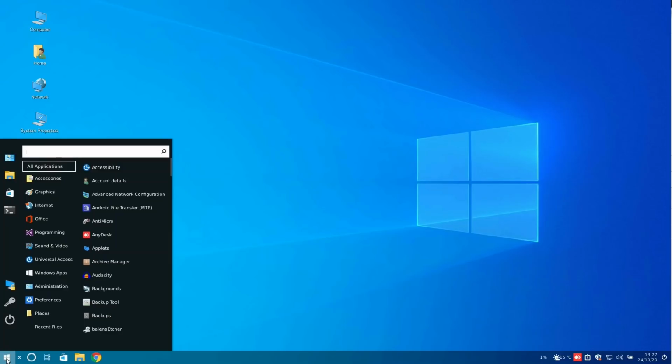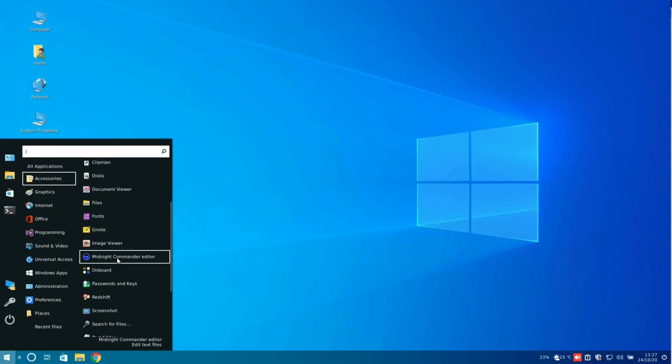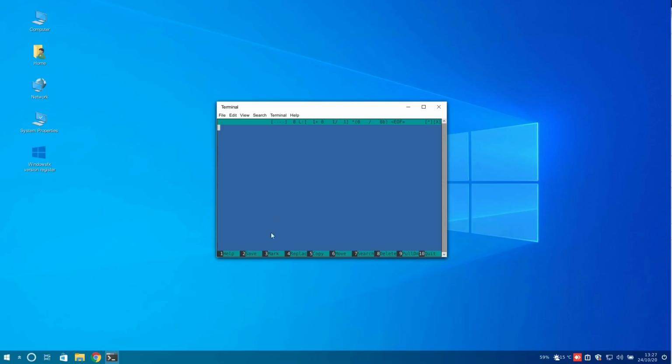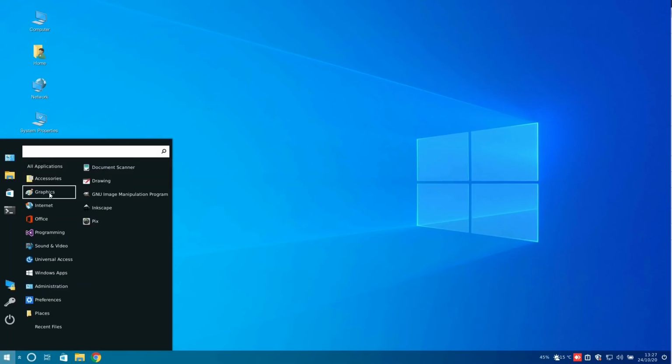Right. So, yeah, I quite like the menu. You've got your accessories. Redshift is there. Visual Studio Code, Warpinator, Wine Tricks, Midnight Commander Editor. That seems a little bit strange, actually, to have something like that. But, okay. I wouldn't have imagined that would be there. Oops. It's not quite as smooth as I'd expect. They've got the GIMP, Inkscape, and Pix. You've got Google Chrome, Firefox, Skype, TeamViewer, Telegram, Transmission, and Zoom.